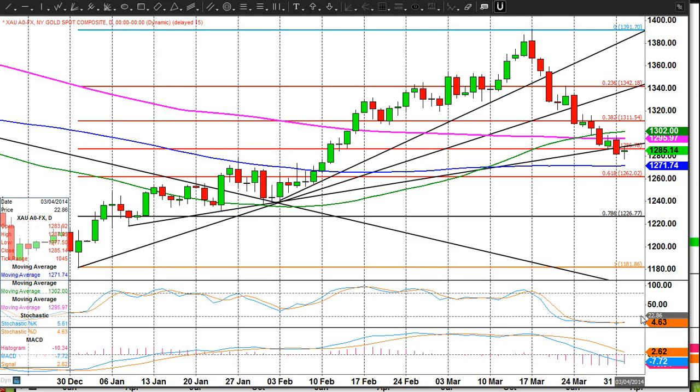But we are severely oversold, and we have been for well over a week now, which does make me think that this is vulnerable to a sudden spike higher. There must be a lot of people looking at gold and thinking this is a decent chance to buy into it. We've got the 100-day moving average here at 1271, 1272, so we really do need to hold above there now, otherwise we're going to be dipping down to this next Fibonacci support at 1262.